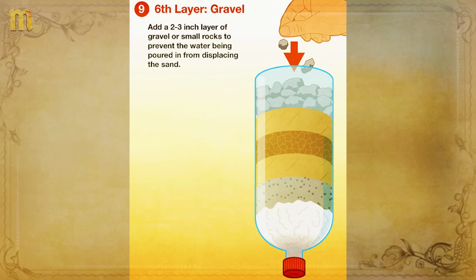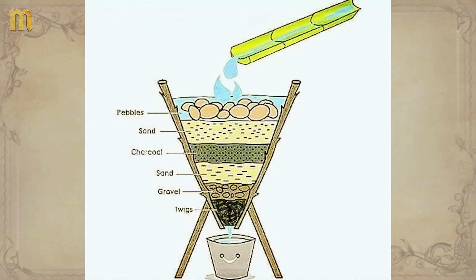Next, a 4-6-inch layer of fine gravel, pea gravel. This layer starts filtering out smaller bits of debris. On top of that, a thick 8-10-inch layer of coarse sand. The sand is the real workhorse of our filter, grabbing all that fine sediment and other particulates. Finally, add one more thin layer of pea gravel on the very top. This layer acts as a splash guard, so the incoming water doesn't blast a hole in your sand.